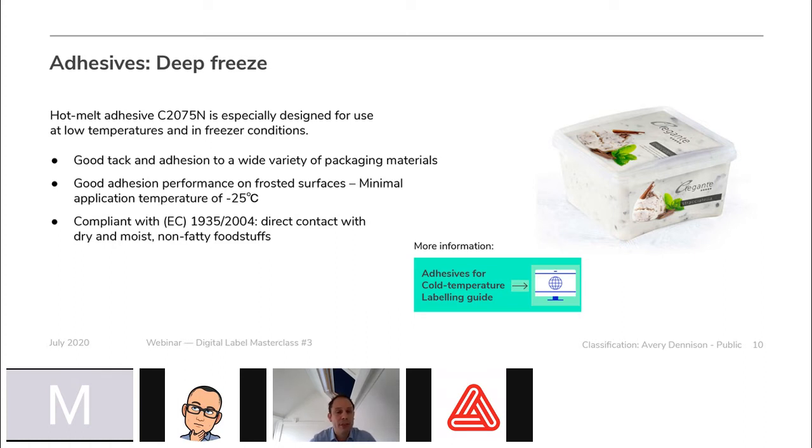Also, labeling of deep freeze products will potentially be challenging. For these applications, we have developed C2075. C2075 has a good tack and adhesion to a wide variety of packaging materials. Especially important is the good adhesion performance on frosted surfaces to a minimum application temperature of -25°C. In the link, also here on the screen in the green, you will find the link to our cold temperature labeling guide. In here, there is more explanation.